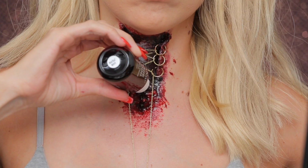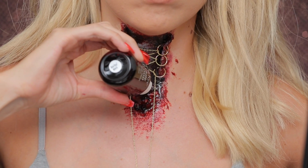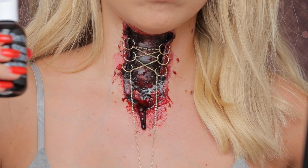And once that part was over, it is time to add the finishing touch, which is the drippy blood.